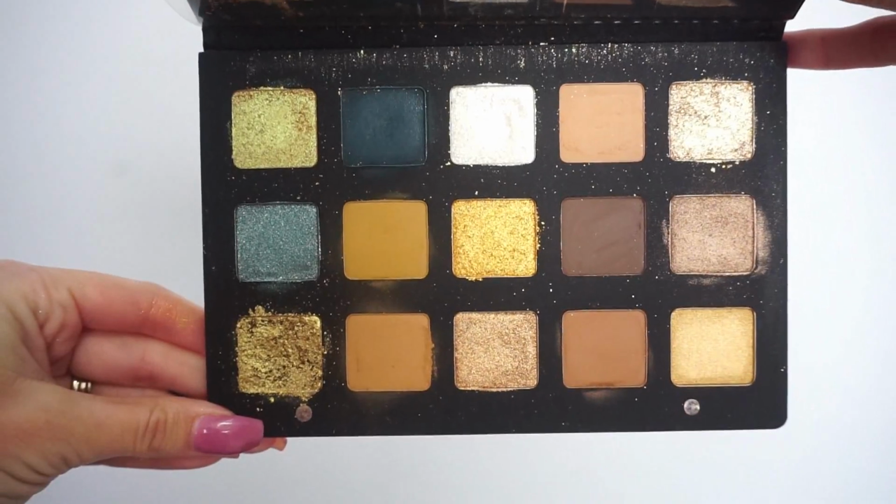Inside you have 15 different shades. Obviously we have a very strong theme in here with the golds, you have the browns, you have these beautiful shimmers. There's really nice mattes in here. The first time that I ever tried out this palette, I went into a couple of the mattes first and was blending, and I immediately was like, this is what everyone was saying good things about, the gold palette.